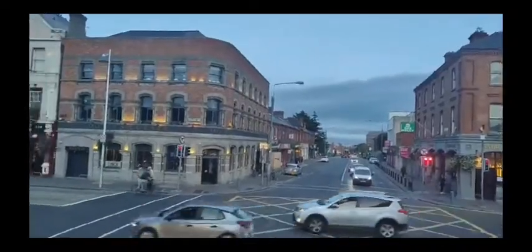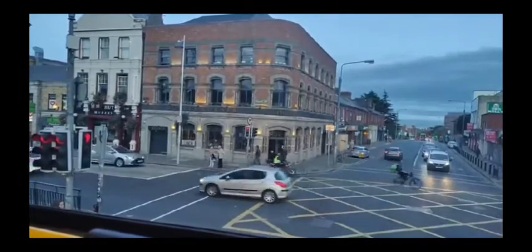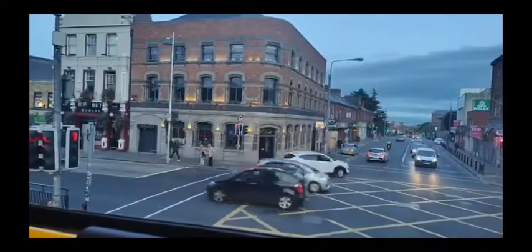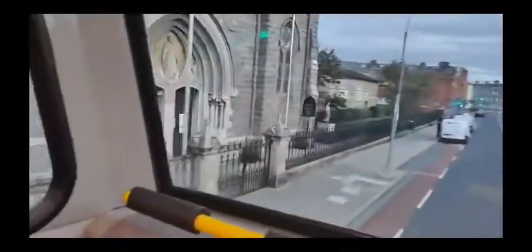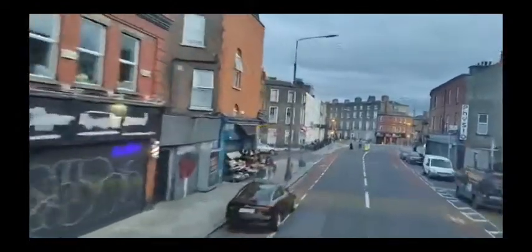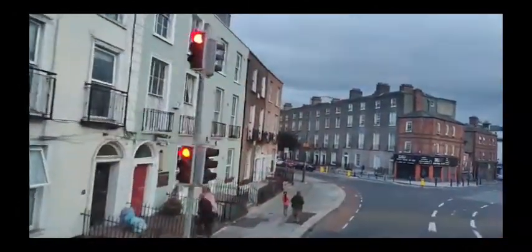This is Phibsborough. This is a lovely area as well, and it's become very trendy. They've gentrified it. It's slightly cheaper than staying in the city centre. Up in this area as well, you have cathedrals. We have 2 cathedrals, and roughly in this area we also have quite a few distilleries and breweries. You have Guinness, and you have Jameson, and various others, like Teeling.